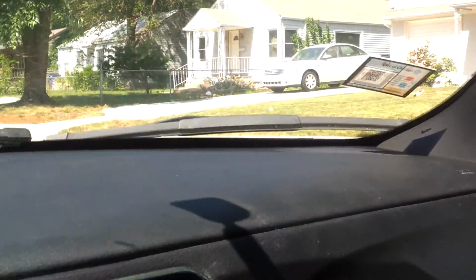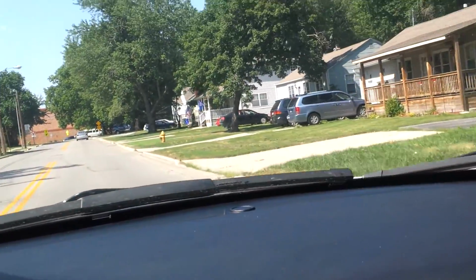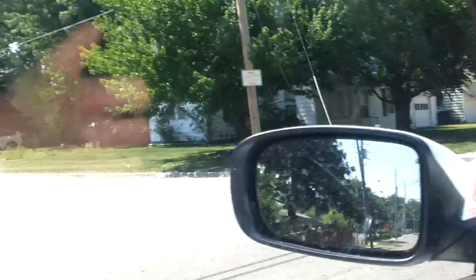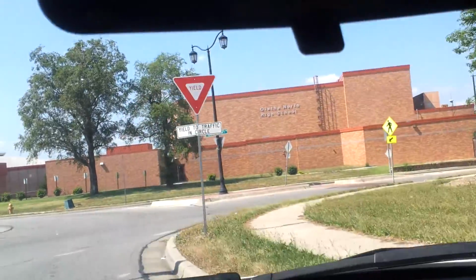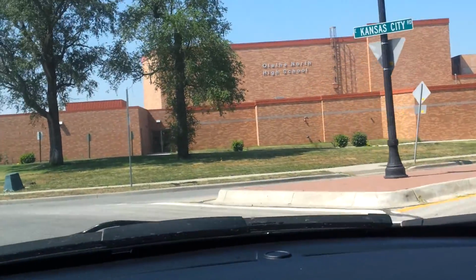Looks like there's a school over there. Looks like a nice area. It's okay. Couple of bad cars here. So the high school is Olathe North High School. You can see it here. I'm gonna go around the roundabout.